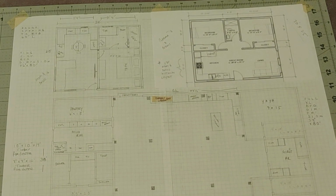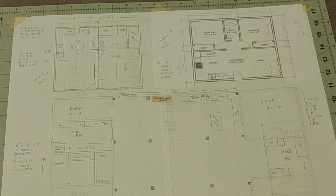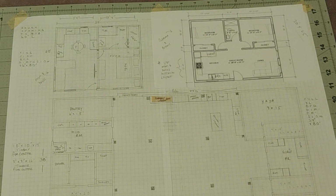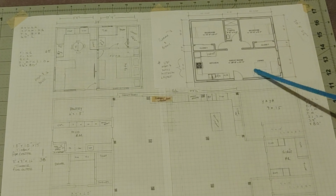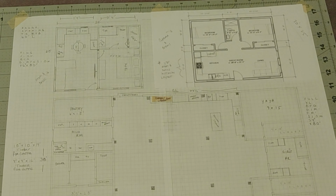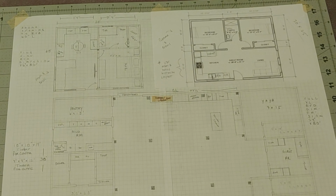That's our show and tell. And hopefully you guys were able to see it okay. And if you have any questions, go ahead and write down in the comments section what you think. Oh, and this cabin, it's a 30 by 25. 30 by 25. But yeah, there you go.